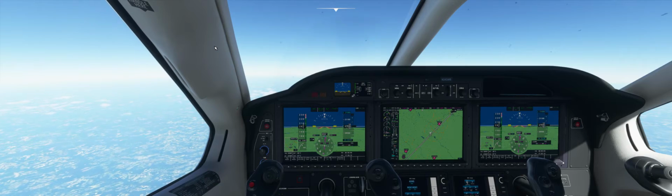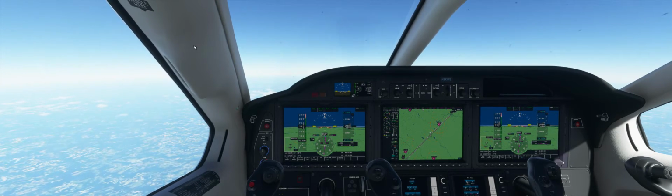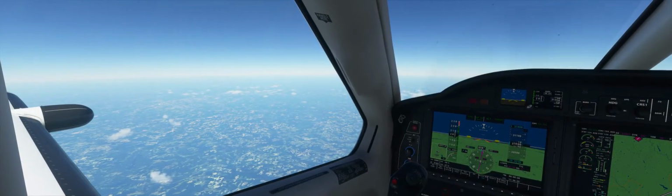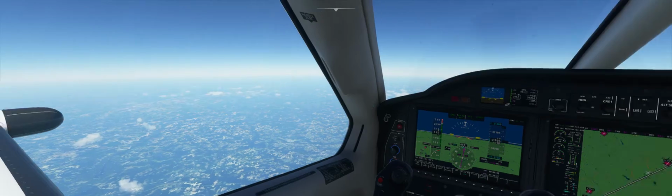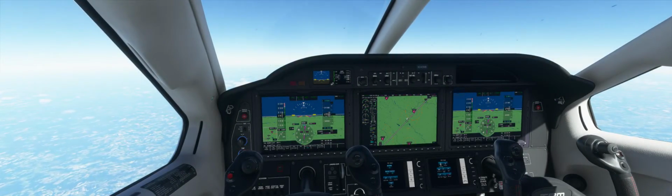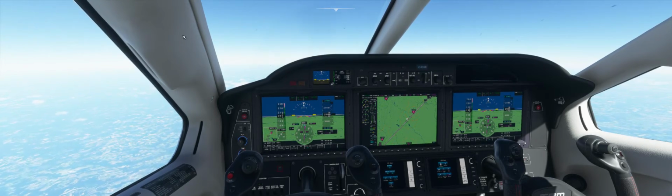No turbulence, no chop, clear. I think the term they use is CAVU, ceiling and visibility unlimited. I mean, just as far as the eye can see.